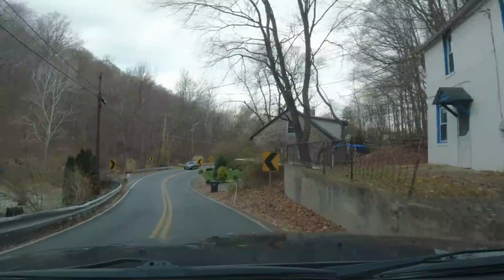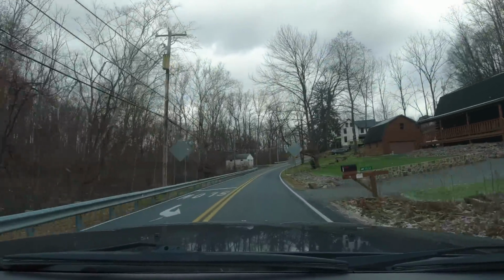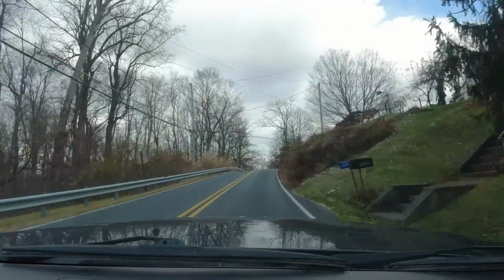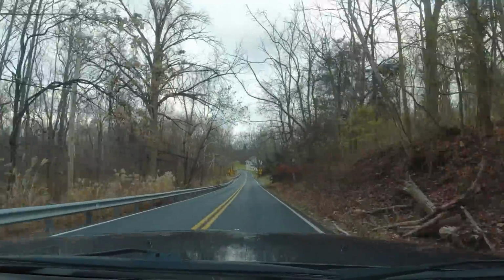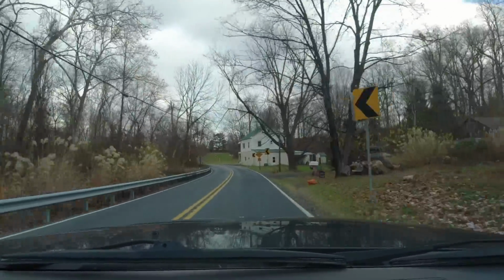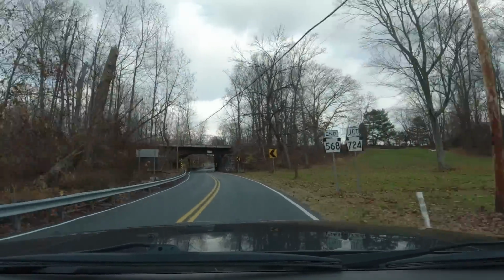But anyway, I'm rambling. There's some snow in the grass over there. A little bit. You can see splotches of white. Village of Gibraltar. Yeah, here we go. End of 568. Go under the railroad bridge here.